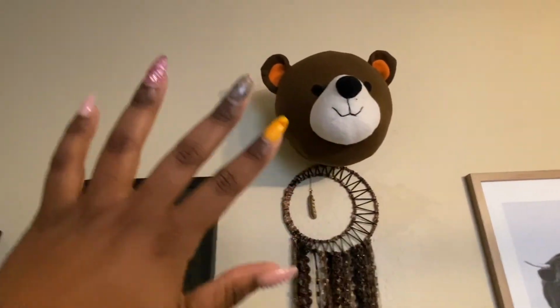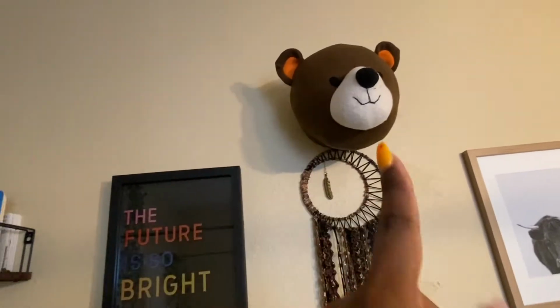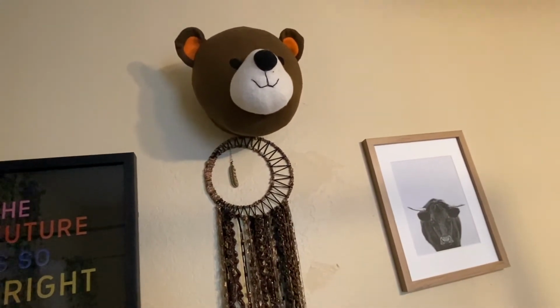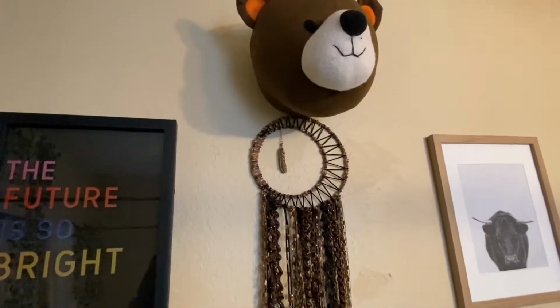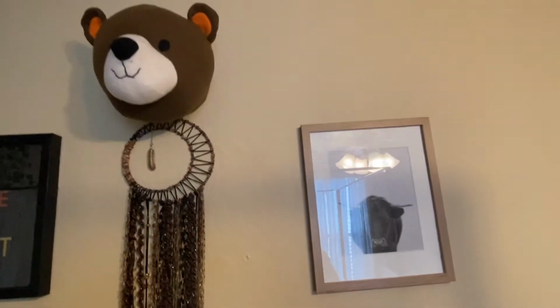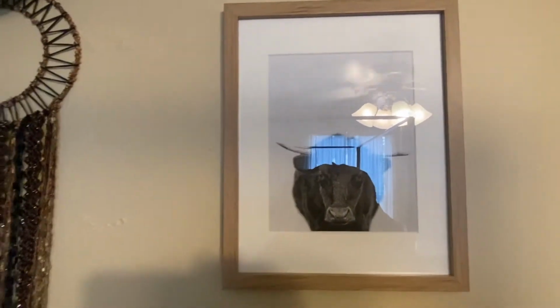I wanted to do three heads on the wall, like a moose head, bear head, and I think I wanted to do a llama or a deer or something like that. But this is actually cute, I think, and subtle. It was too much with all three of them. And then we just have a cute little cow bull picture right here. And then over here to the side, we have some teddy bears.